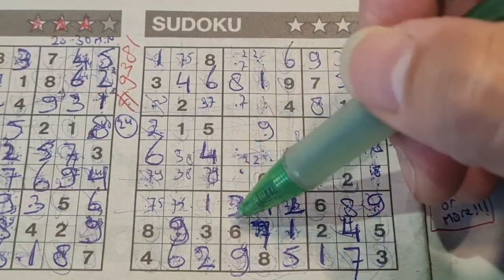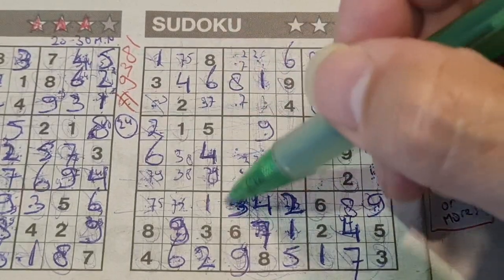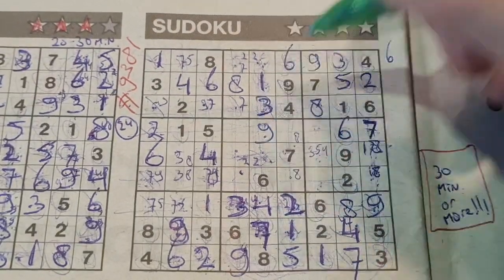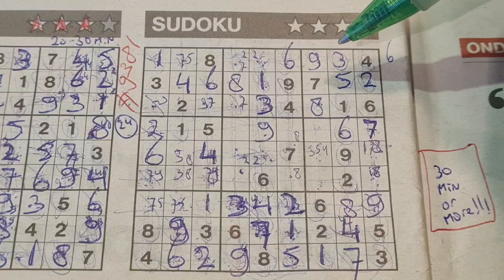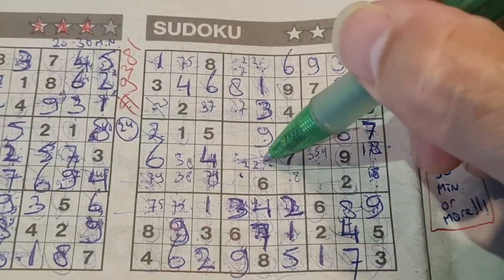So no 3, we have 4 missing numbers, no 3. In this column, no 3. So the 3 should be here or there. We see another 3 in this row, no 3 there. 3 should be there. 7, 2, and 5 are missing. Okay, here 2 numbers left, the 2 and the 5.